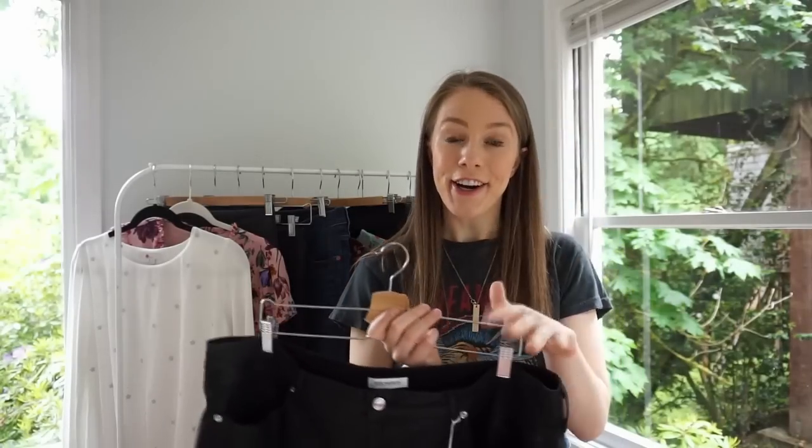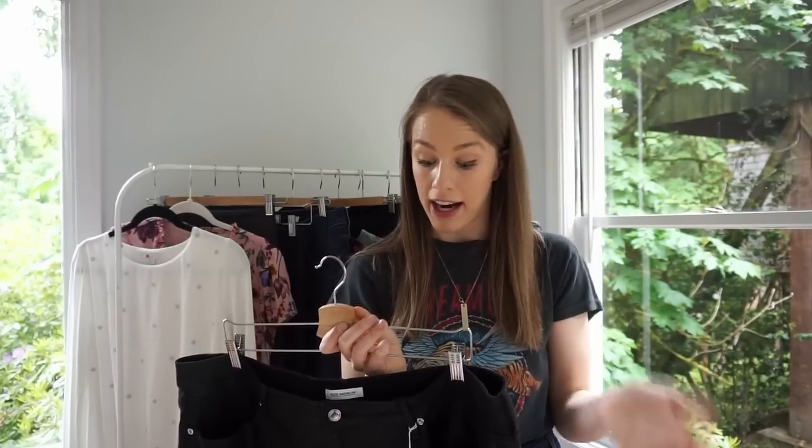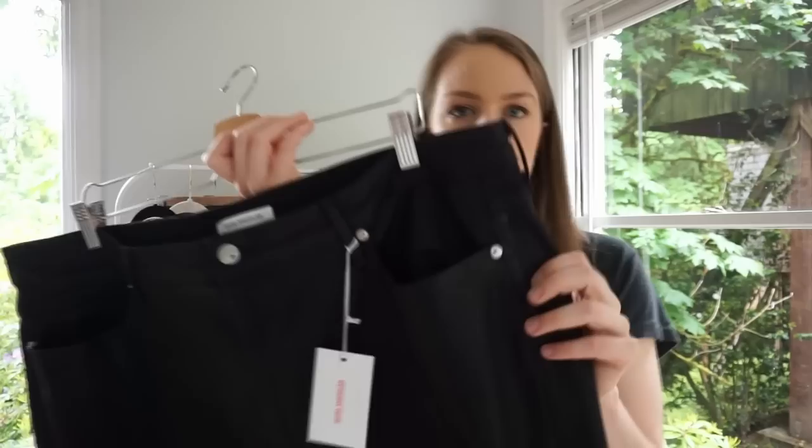The next is another Nua Tag plus size pair of denim that was also half off at Crossroads, so I was really happy about it.